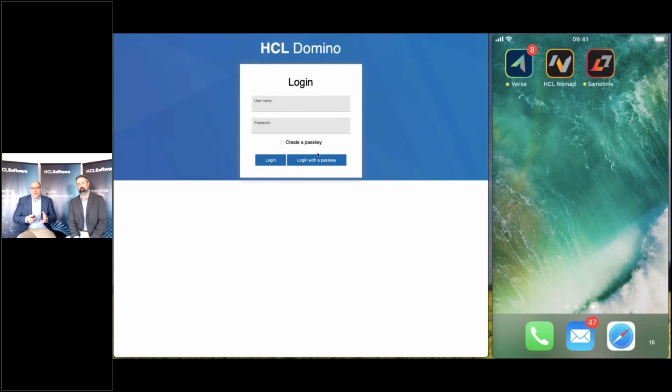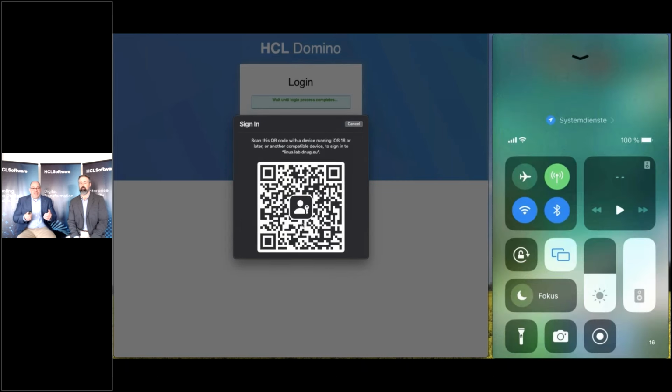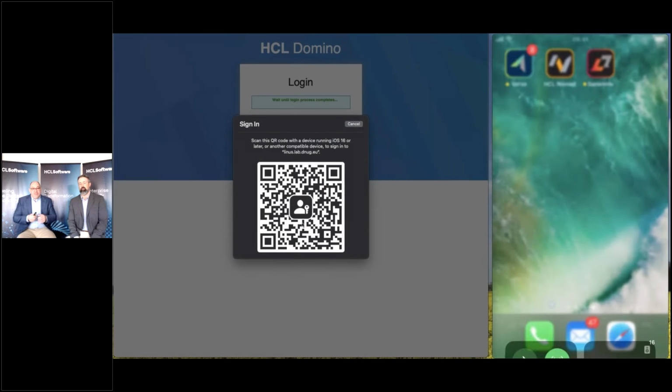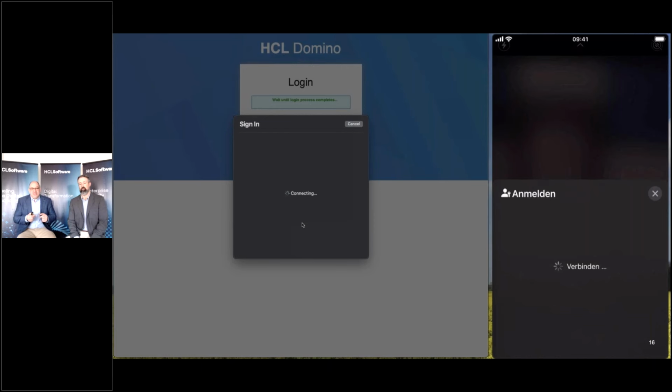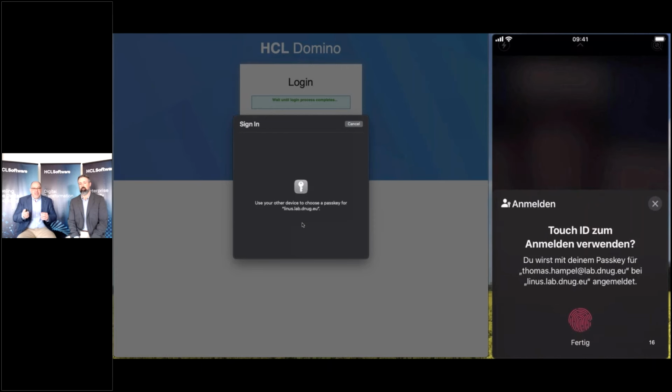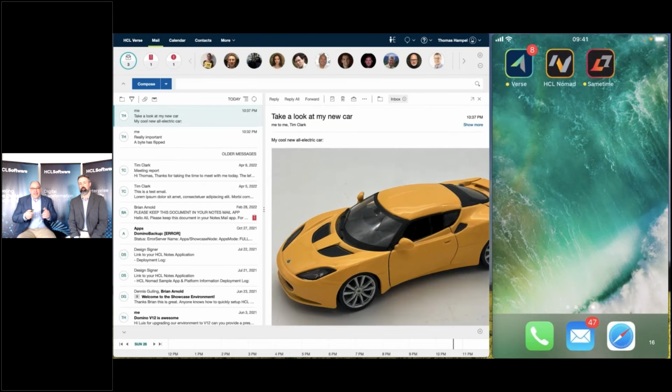So let's see it in action. In this example, we are using a mobile device with a fingerprint reader to authenticate. The user clicks on the login with a passkey button and then gets prompted to select their device to use. Once they've selected mobile device, they get to see a QR code, and we can simply scan that with our trusted device, and it authenticates them using their biometric authentication, and they are then in. Here we are in the HCL Verse, using a mobile phone as an authenticated token. No passwords, no sticky notes, no digging through notebooks. Just the tools that you already have and Domino 14.